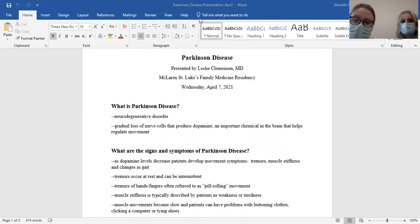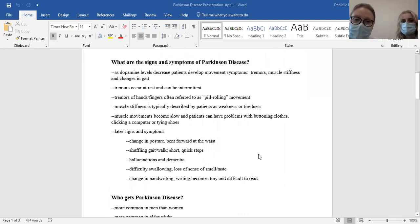And then as the disease progresses, they develop more and more signs and symptoms. What happens specifically with this disorder is that the nerve cells that are responsible for making dopamine, which is an important chemical in the brain that helps us regulate our movement, are the nerve cells or the neurons that are lost. And so if you've met someone with Parkinson's, you think about having tremors, or maybe problems with walking or balance. Those are some of the most common signs and symptoms associated with the disease.